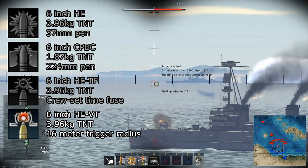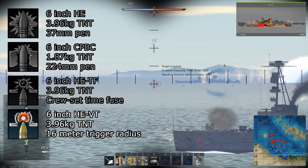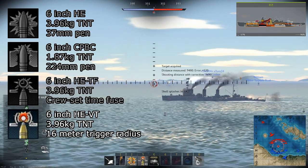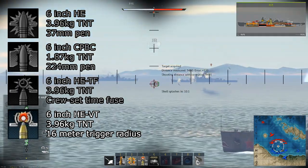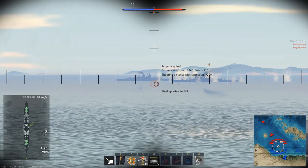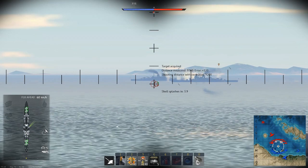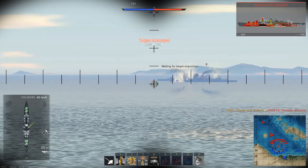The HEVT shell is useful for taking out enemy aircraft and completely obsoletes the HETF ammunition by simply being better than it. It also has the same explosive filler as the standard HE shells, meaning that you can take it instead at the slight cost of some additional SL. Overall, I would recommend taking primarily SAP ammunition and then some HEVT for killing lightly armored targets and aircraft.